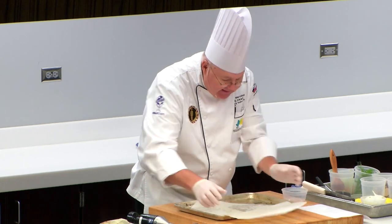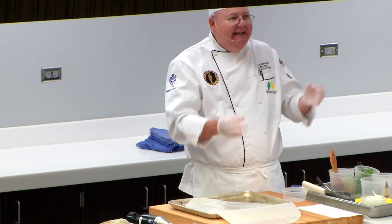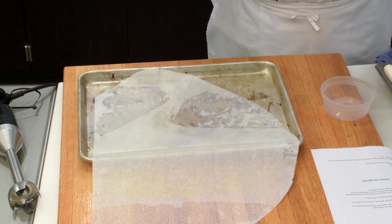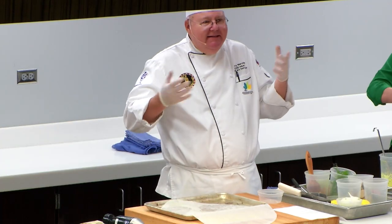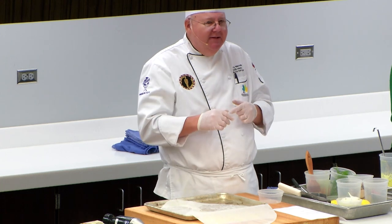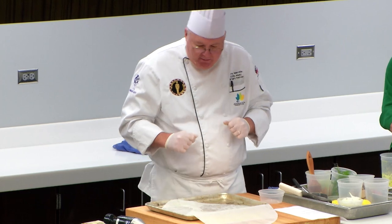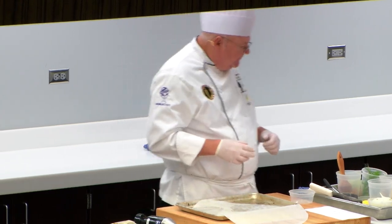Okay, so back to the technique part. Keep in mind, this is just simply a steaming technique. We're just steaming it in a paper packet as opposed to a steamer basket. Do you have steamer baskets? Go buy yourself some steamer baskets. They're awesome. Very healthy way to cook, by the way. But we're just going to steam this in a parchment packet.